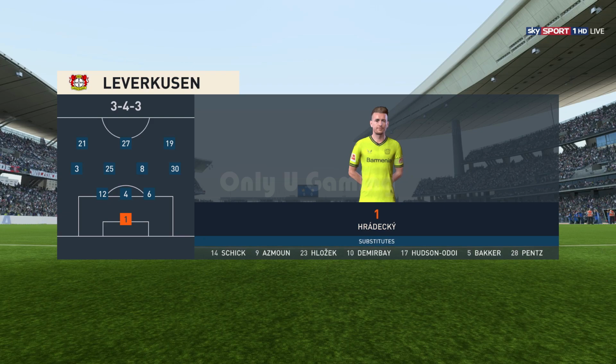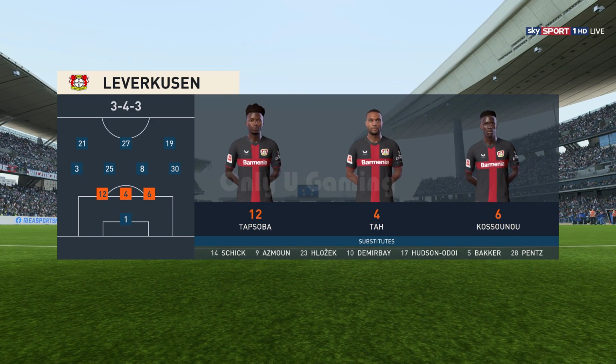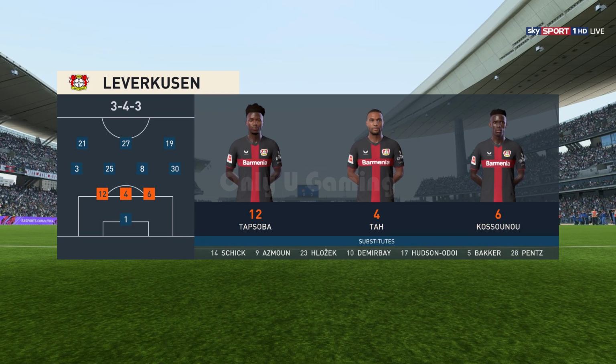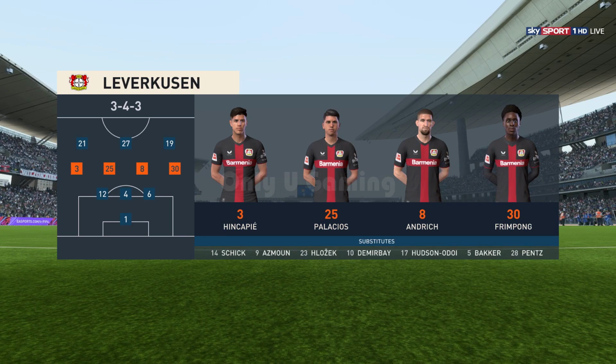The lineup for Leverkusen. Lukas Radetzky is the goalkeeper. Edmond Tapsoba plays alongside Jonathan Tah in central defence. And rather than use a strike partnership, they've gone with just the one player in attack.